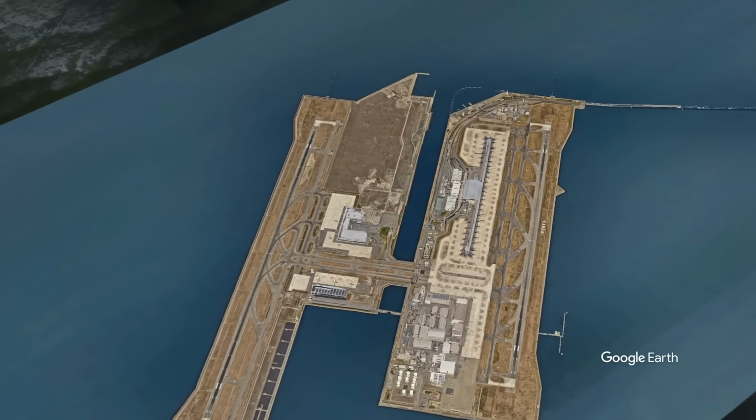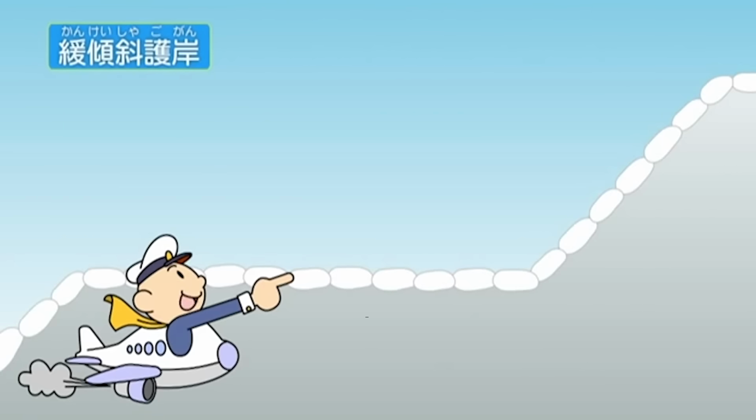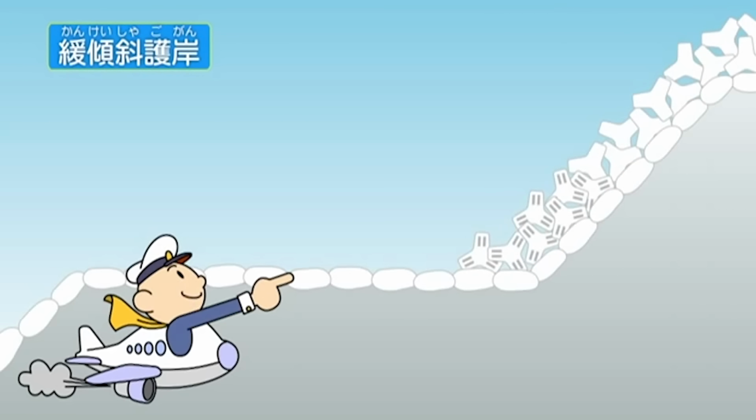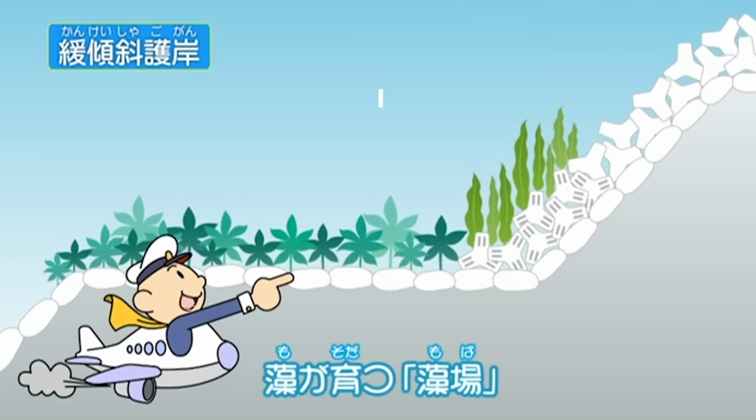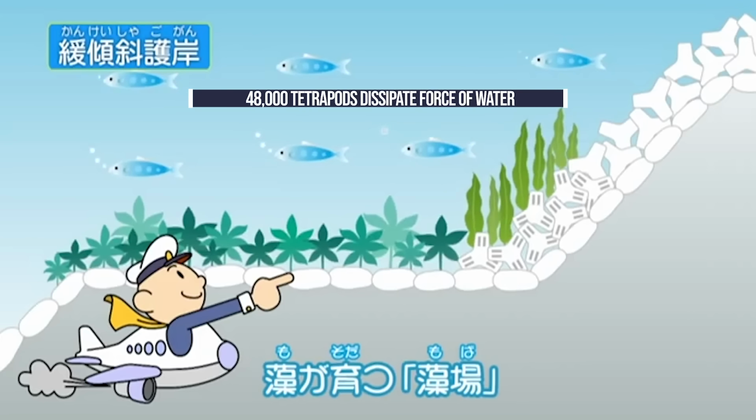After stabilizing the ground, the next step was to construct a seawall and fill the reclamation site. The airport perimeter was set out using 69 large steel chambers. The spaces between the chambers were filled with 48,000 tetrapods. These are specially designed concrete structures used to protect the island from waves and surges by dissipating the oncoming water.